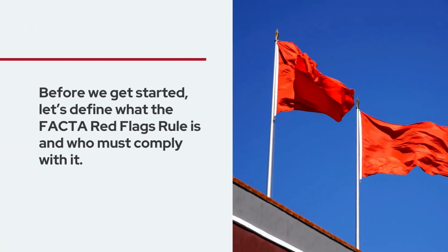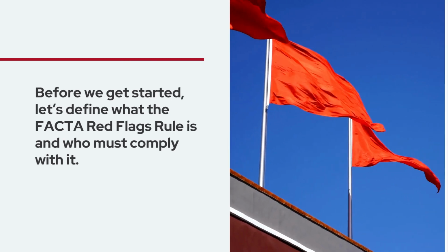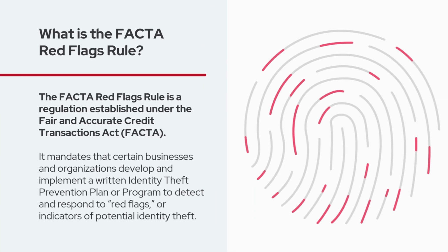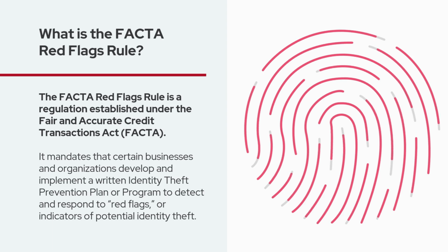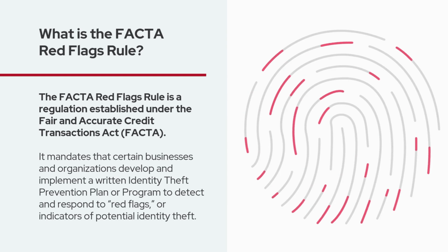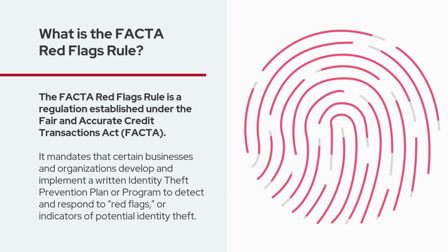Before we get started, let's define what the FACTA Red Flags Rule is and who must comply with it. What is the FACTA Red Flags Rule? The FACTA Red Flags Rule is a regulation established under the Fair and Accurate Credit Transactions Act, or FACTA. It mandates that certain businesses and organizations develop and implement a written identity theft prevention plan or program to detect and respond to red flags or indicators of potential identity theft.